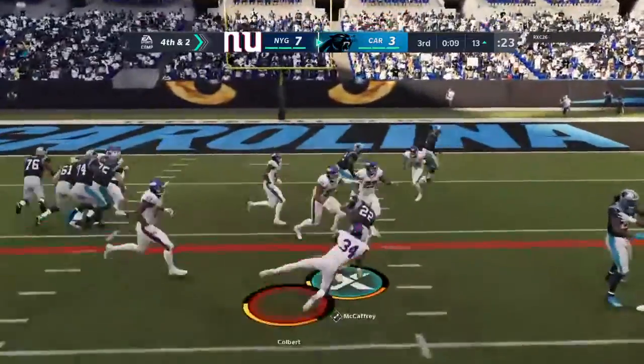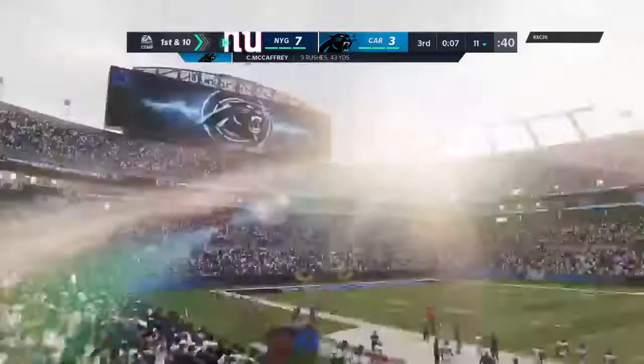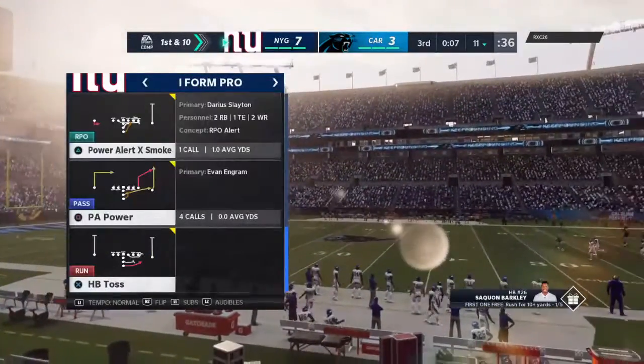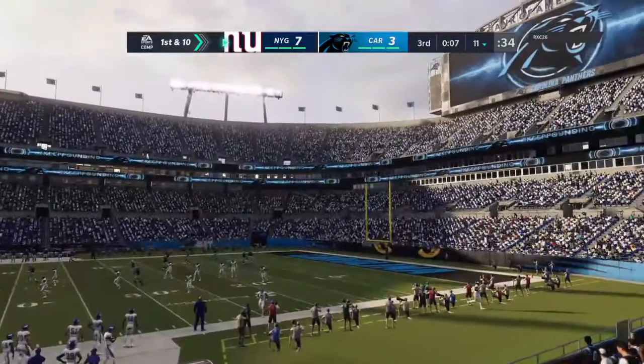They'll run for it. McCaffrey. And, boy, this is going to be close. That mark looks a little short, and he didn't get there. Christian McCaffrey unable to get to the marker. And the Giants are going to get the football back.